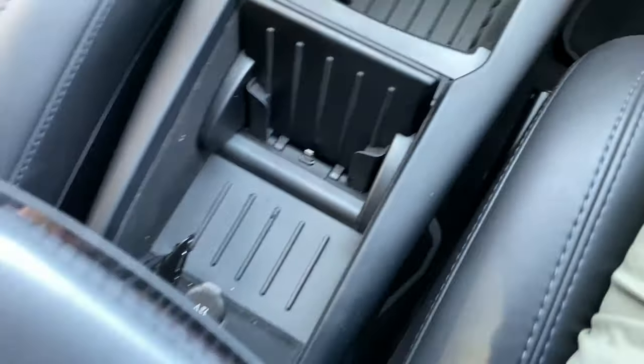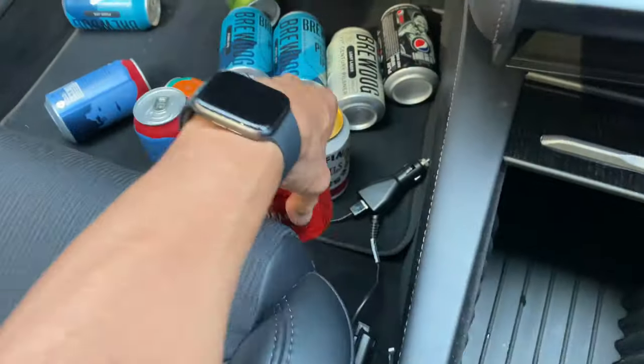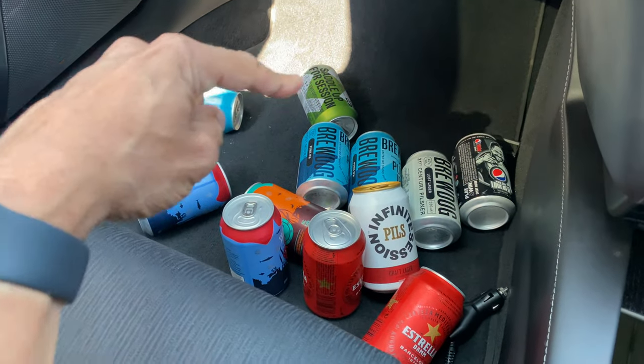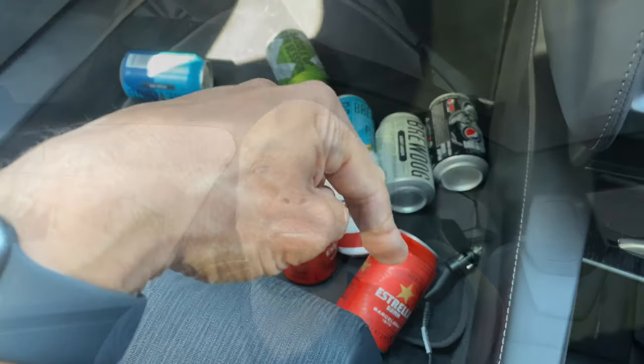Unfortunately, I was hoping to be able to fit one in there, but it just won't shut, which is a shame. Let's have a little count up. So we've got 1, 2, 3, 4, 5, 6, 7, 8, 9, 10, 11, 12. So compared to the Audi's 3, I have scientifically concluded and proved that the Tesla has 4 times the private center console storage as the e-tron. 4 times.